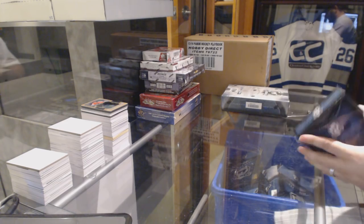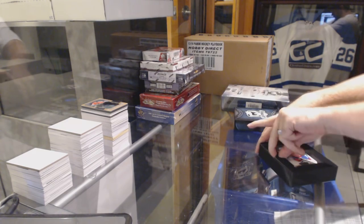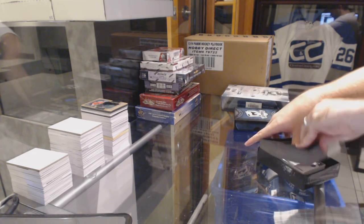Well, hopefully we can continue on the epicness with two more packs. Some of these packs are super tight. This one is super tight.